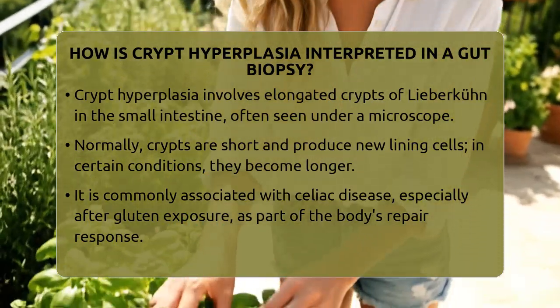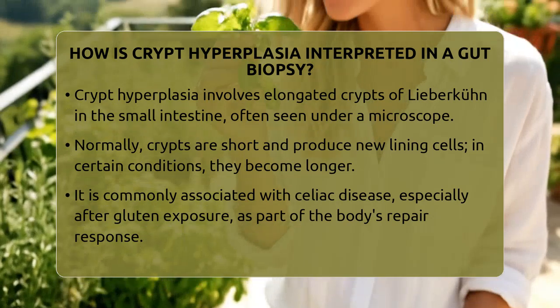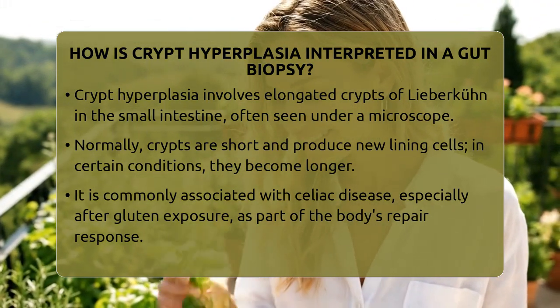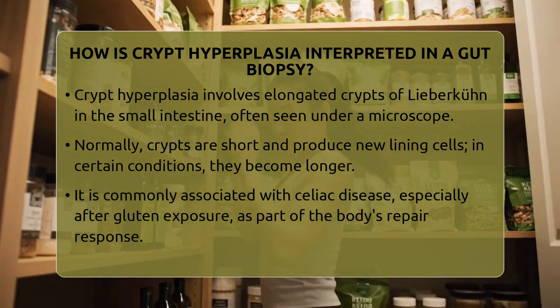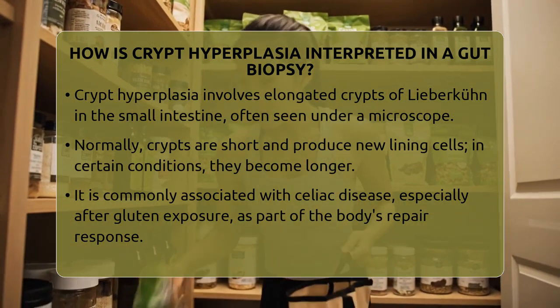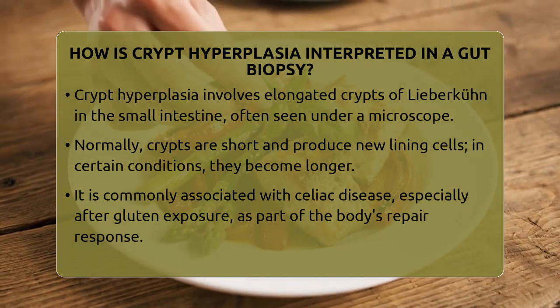How is crypt hyperplasia interpreted in a gut biopsy? Imagine trying to understand what your gut is telling you through a tiny tissue sample. When doctors look at a small piece of your small intestine under a microscope, they search for clues about your health. One key sign they check for is crypt hyperplasia.